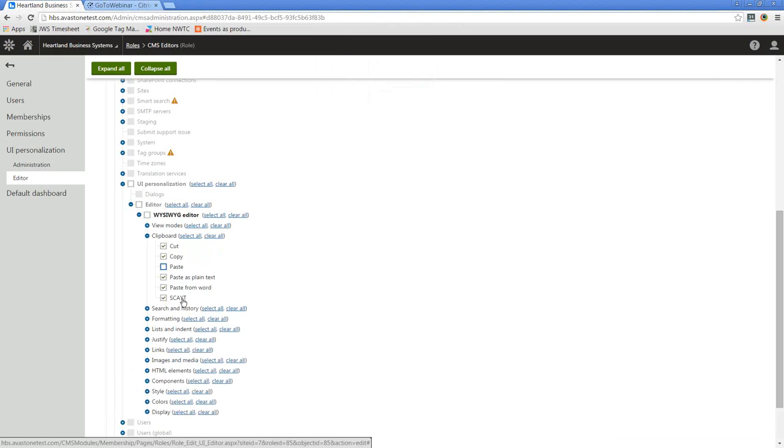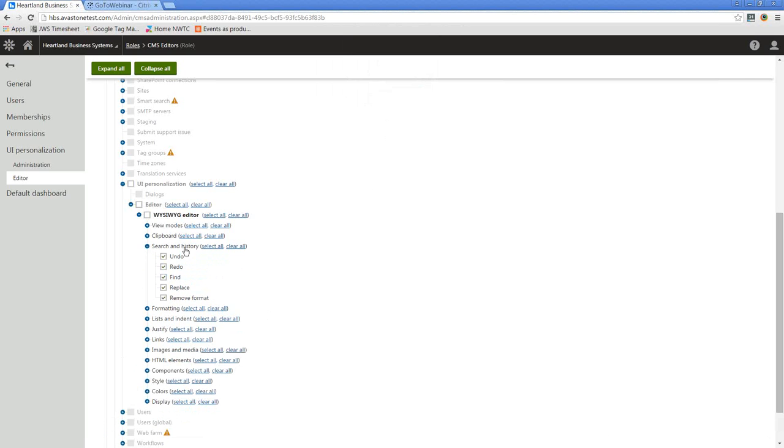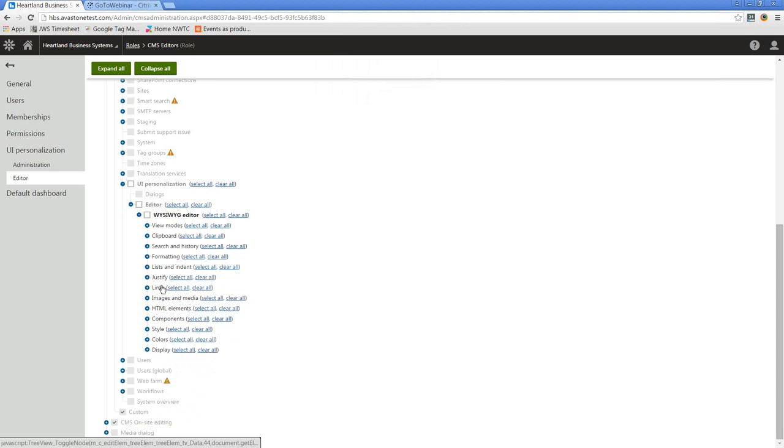There's something about checking it as you type, spell check as you type, in case anybody wanted to know that. So that's a good thing to leave in there. Under search and history, this is where that remove format option is. So you want to make sure that that is checked so that we keep that. So now we have edited our toolbar for CMS editors.